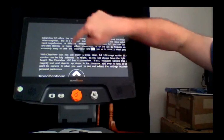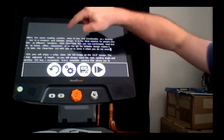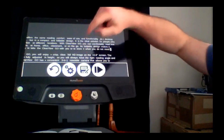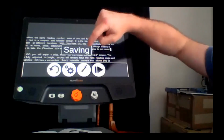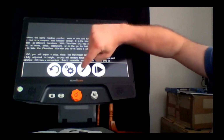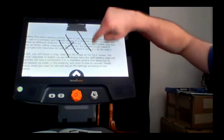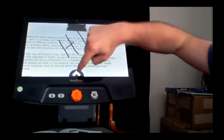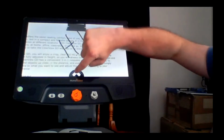Another thing I really like about this device. Now, let me show you guys that. So if I press the save button, I can then write on there, or any number of things, and then access that file at a later date.